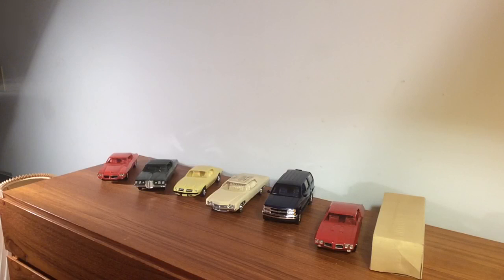But it's an interesting hobby, and if you're interested in it, have at it. Enjoy it, and then, of course, if you get tired of it and you say, I've had enough of this, then you can always sell them, and I think you'll more than likely end up on the profitable side of the coin when you go to sell your promos, if you keep them for a while.